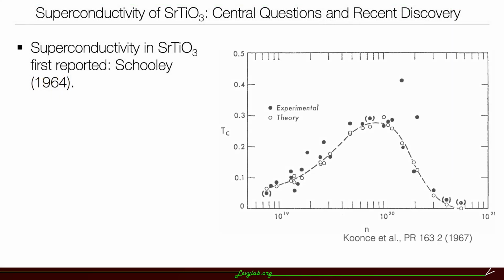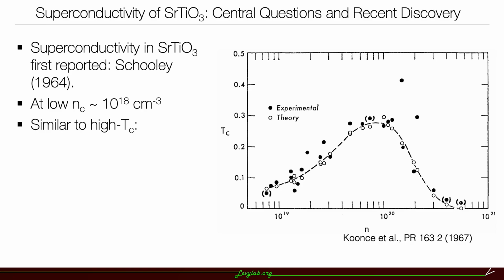So the superconductivity of strontium titanate was first reported by Schooley and co-workers in the 60s. It was the very first superconducting semiconductor, at carrier concentration as low as 10 to the 18th per centimeter cubed. Even though the superconducting critical temperature, the Tc, for strontium titanate is merely 200, 300, sometimes 400 millikelvins, the superconductivity of strontium titanate is similar to that of a high-Tc superconductor in many ways.